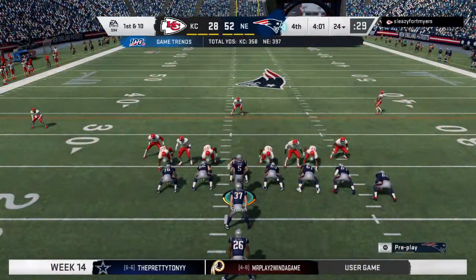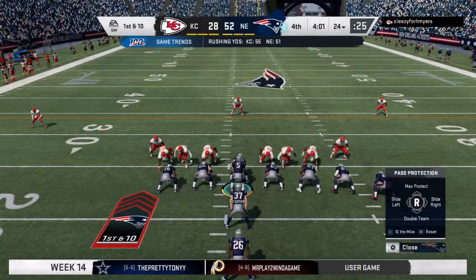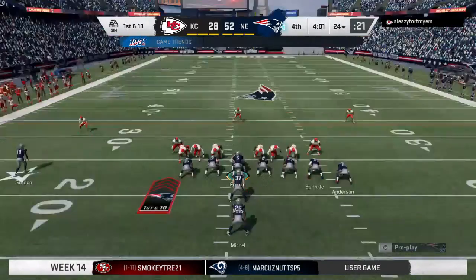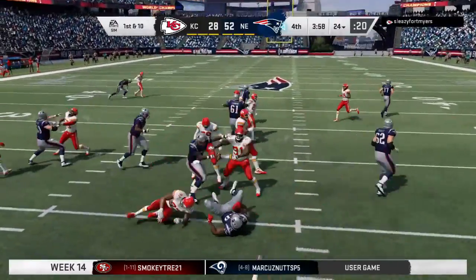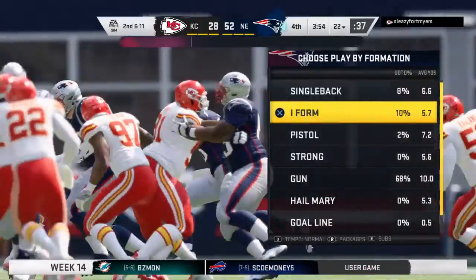New England with a first down as they begin the drive. And for them, a touchdown their last go-around. Obviously, they'll be hoping to do that again. And when you start plotting for this drive, you don't go away from what you did before because that worked, but you have to be prepared for wrinkles and counters because you know they'll make some adjustments.